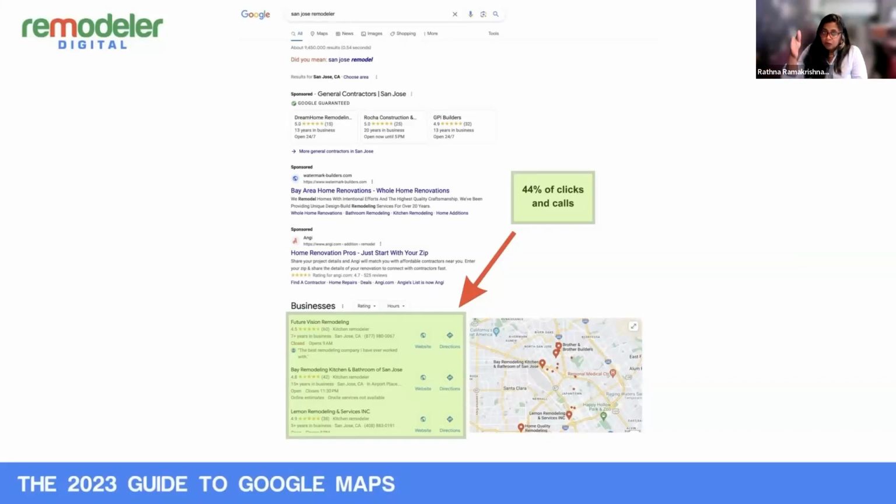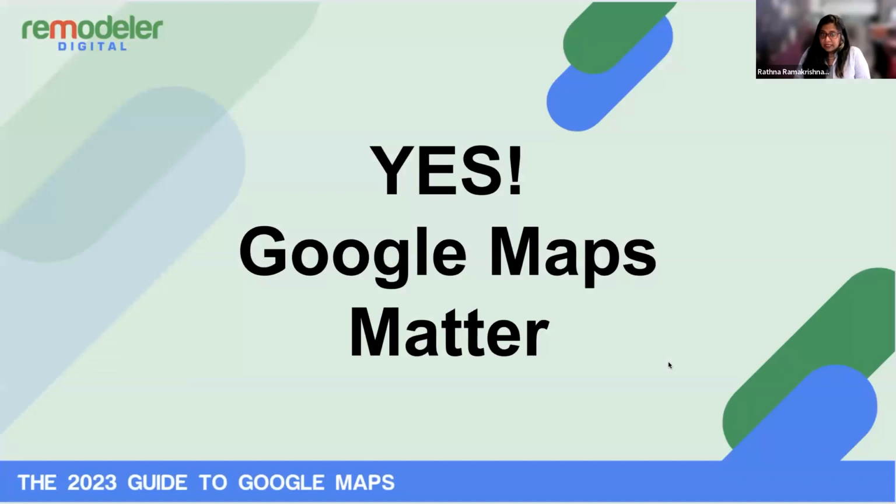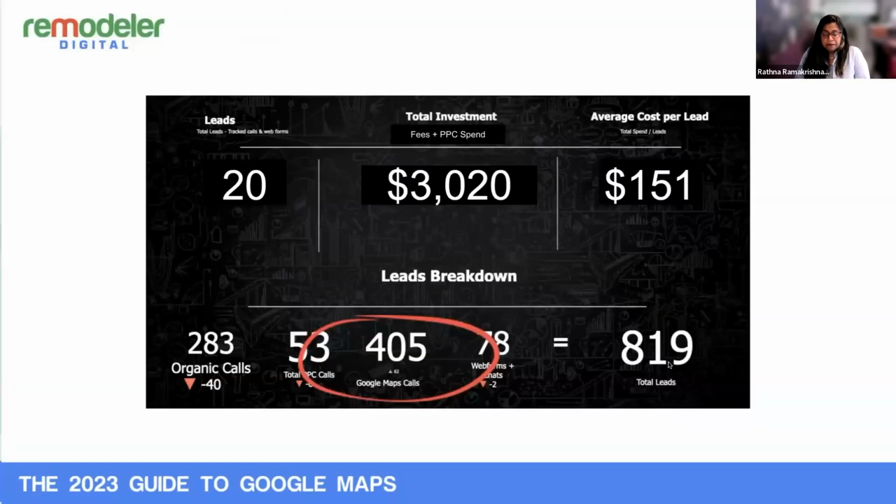And so go search for your own business, or go search for your city and say Dallas remodeler, best Dallas kitchen remodeler, right? Or wherever you are, if you want business in your geography, say kitchen remodeler near me, and see what happens. Who's showing up? If you're not showing up, then that's why you're not winning in the search game. So is Google Maps important? Yes. 44% of clicks and calls come from Google Maps, from the 3-pack. So yes, Google Maps matter today.